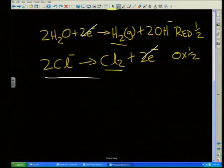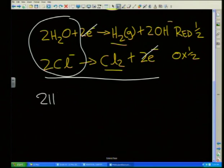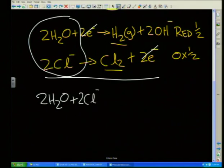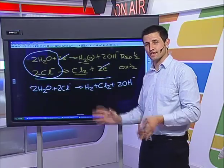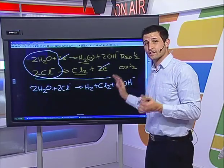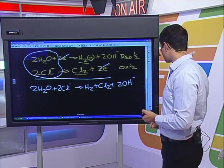Now let's add everything on the left together. There are my 2 reactants, so let's write them all together. So I say 2H2O plus 2Cl minus goes to give me H2, which is one of my products, Cl2, which is also a product, and 2OH minus. So there's my 3 products. If you've managed to get this, this is almost exactly the same as my challenge question. I can see that the non-spontaneous reaction is going to produce hydrogen, chlorine, and OH minus ions.